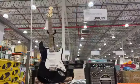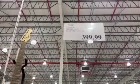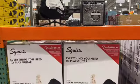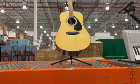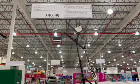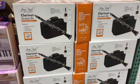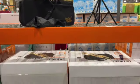Lots of fun. And then I thought it's Christmas, so I will pop down and just show you what musical instruments there are. So they've got the Fender guitar, and it comes with the amp on it. Well, it's 400, isn't it? $39.99. And a Yamaha acoustic guitar with bag and straps, and a Yamaha portable keyboard on at $3.29. This looks like a clarinet with the music stand and with the bag on at $39.99. You've got a little trumpeter in your household, $369.99. It's a trumpet bag and music stand.